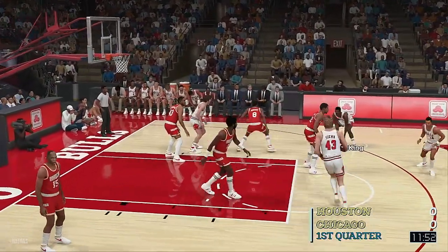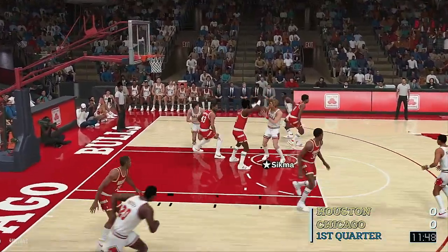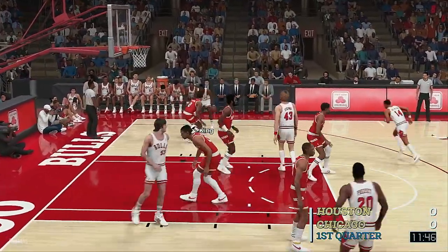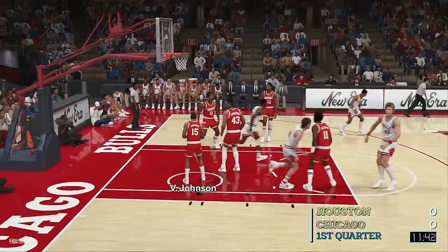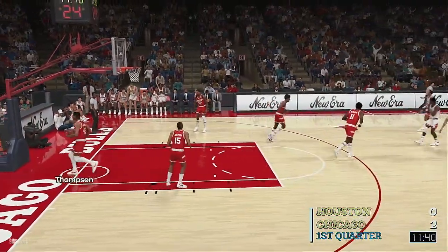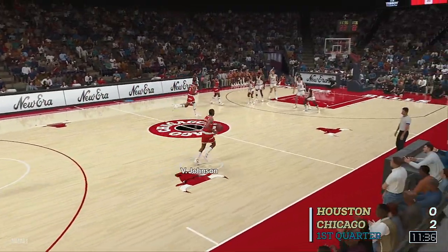Valentine out to the right wing, to the middle, and some nice ball movement here by Chicago. Here's King, and the layup is good. You know, King is looking for that high percentage shot, and he'll work hard to make sure he gets it.